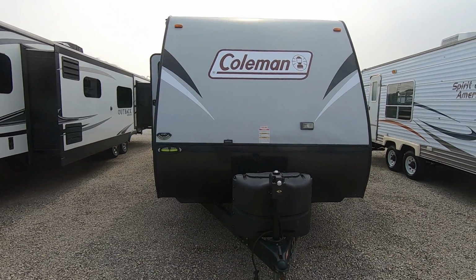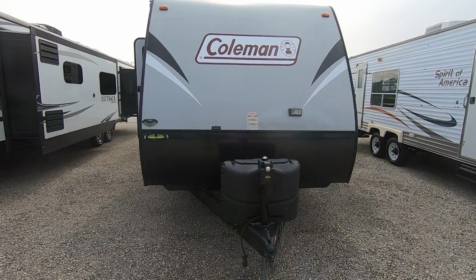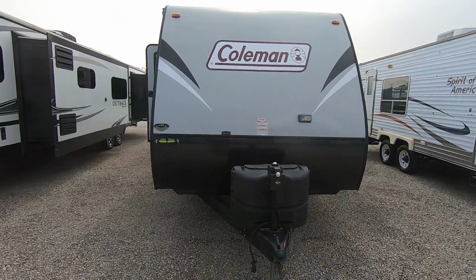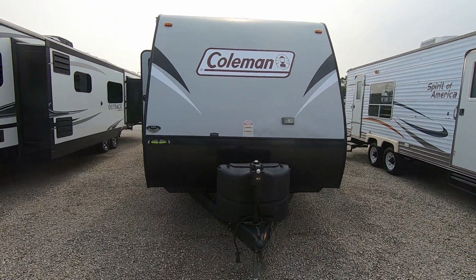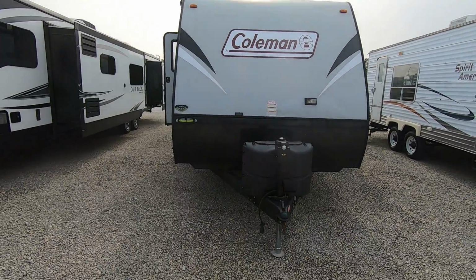My name's Matt and I'd like to walk you through one of our used campers today. This is a 2015 Coleman 281 bunkhouse. It's double over double bunks, one of the most popular floor plans in a bunkhouse you could possibly get. So let's jump right in and take a look.